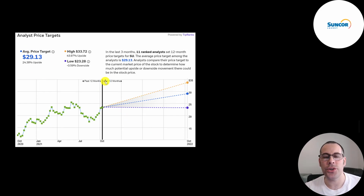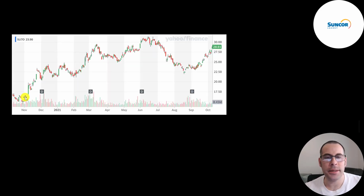This is for the stock that trades in the US, not the stock that trades in Canada. The stock has done pretty well the past 52 weeks. The stock was trading over $30 a share back in June. It came down to about 22, but it's coming back up recently. Generally, the stock price moves with the price of oil, and these Ds are for when they pay a dividend.